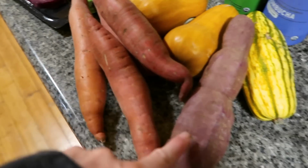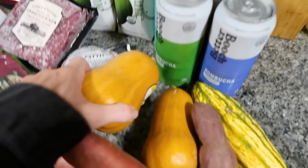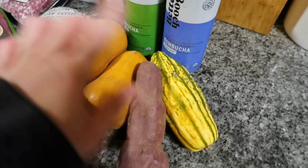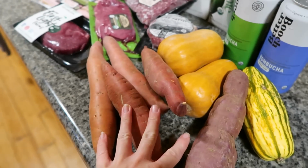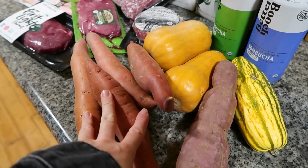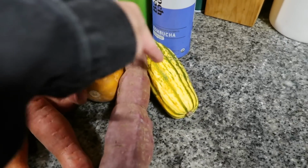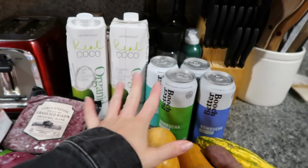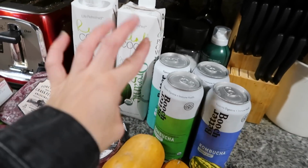And then vegetable wise, I got my root vegetables, I got my squashes. We got some sweet potato, a purple sweet potato, honey nut squash, which I just got so happy when I saw this in the grocery store because these are so cute and I love them. And then a delicata squash. So I think tonight I'm probably just gonna make like veggie fries. Just gonna cut some of this, some of this, some of this, and some of this up into strips and roast it, or steam it and roast it, I don't know. And then beverage wise, I got some kombucha, of course, and coconut water, of course.